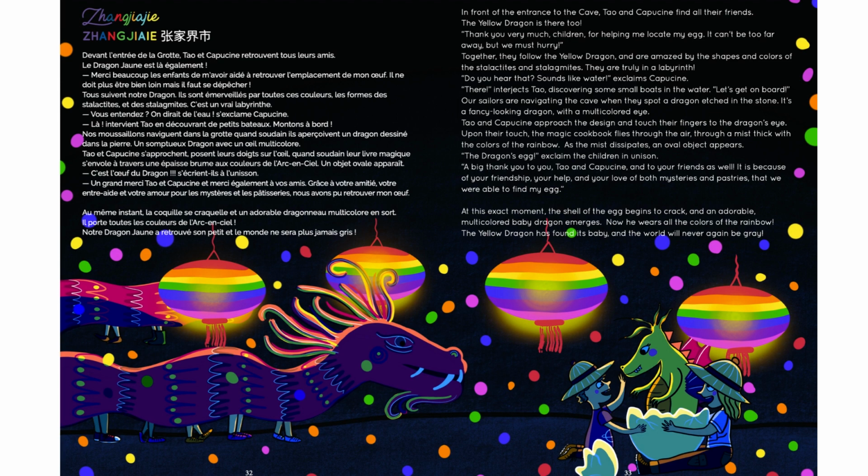In front of the entrance to the cave, Tao and Capucine find all their friends. The yellow dragon is there too. Thank you very much, children, for helping me locate my egg. It can't be too far away, but we must hurry.